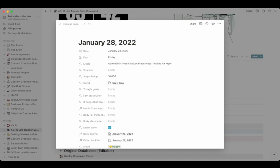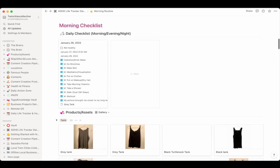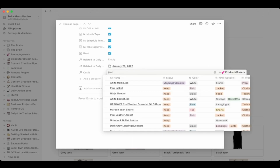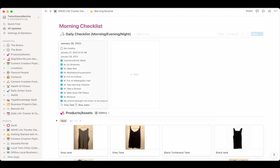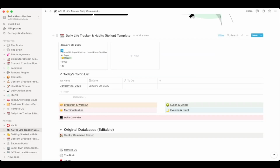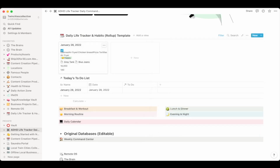Okay, say I also wanted to come up with my outfit. I'd go into morning routine, go down to here, and then here you can pick out your outfit. So I have gray tank, and let's just put jeans, whatever you have. Say that I'm going to be wearing blue jeans today. You'll see that that now is here, which then should roll back into here. So you'll see I now have gray tank and blue jeans. I'm going to make sure that that is seen. Outfit, so now you can see what you've been wearing. That can be done directly from the morning routine, because usually you get dressed in the morning, right?